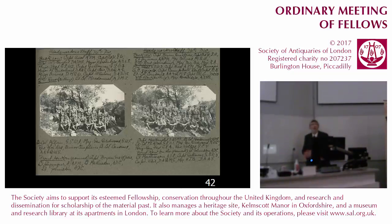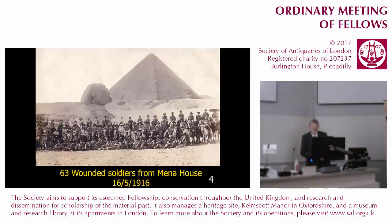Some of them with a huge amount of detail. This, again, is from Major Butchart's album. He was meticulous about recording everyone in the images and where they were. Some of them are also dated fairly closely. We hope that when these are put onto the website, these will prove to be a very useful resource for military historians and help to identify individuals in other images in private collections and elsewhere.